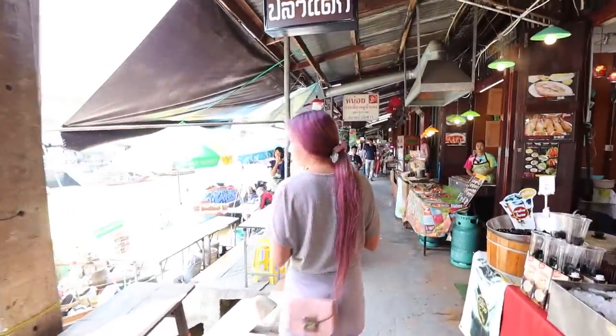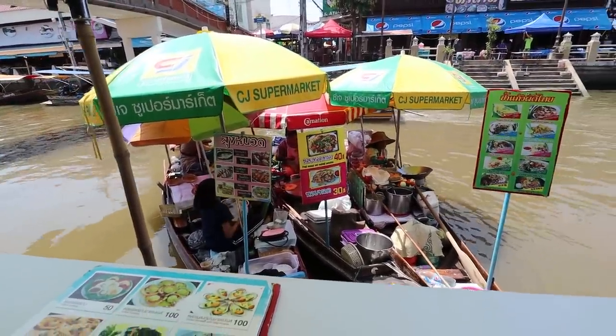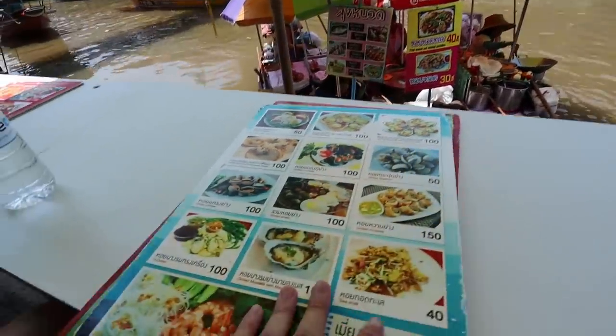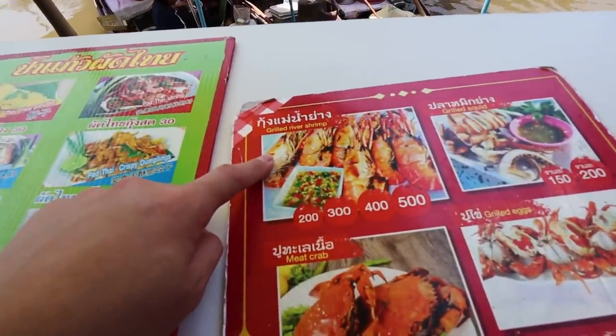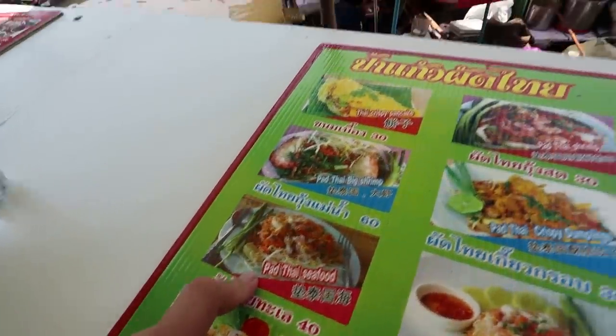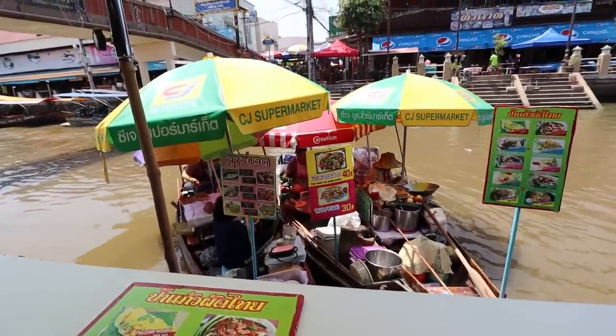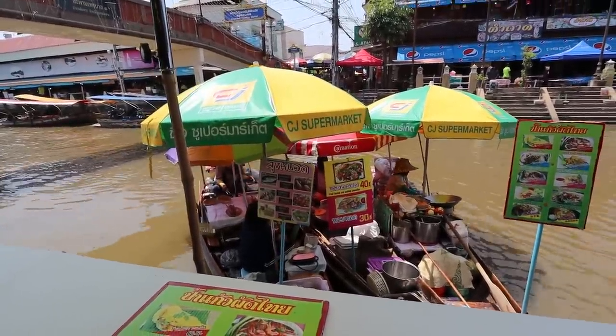So babe, we ain't going to a floating market and not trying out the floating food. Okay. Let's do it. It's gonna be gooey, baby. So we decided to eat here to support the Thai ladies that we saw earlier. Here's the menu, a whole bunch of seafood. We ordered the grilled river shrimp and the pad Thai seafood. So let's see how that goes. Please make us something beautiful.